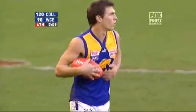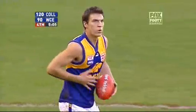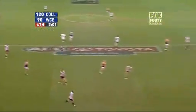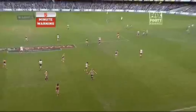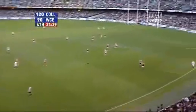In front of 39,000 people. Just got to move the ball pretty quickly, West Coast. They can't sit on it like this because they've got to get 4 goals to win. And there's only 5 minutes to play. They've got to take some real risks now. 5 to go. Mark taken by Staker.